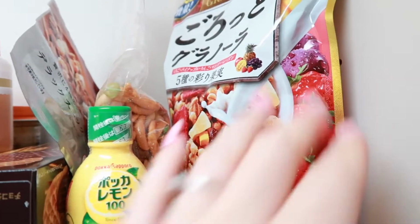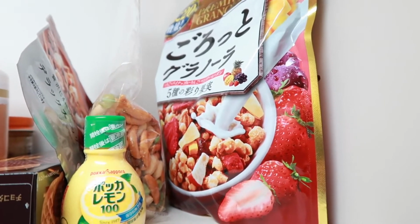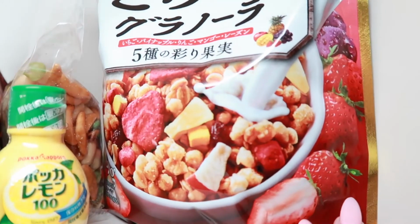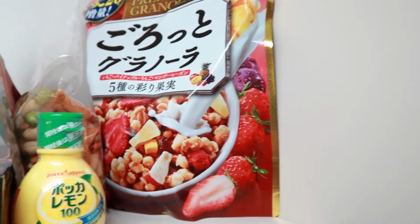And then for breakfast, I think we're going to be having, wait a minute, yeah, we're not having bread for breakfast this time, we're having cereal. So this is what we picked up. It's just like a granola type thing with some dried fruit in it, so that should be nice. Just something different to try at the very least. So that's all of the food up there.